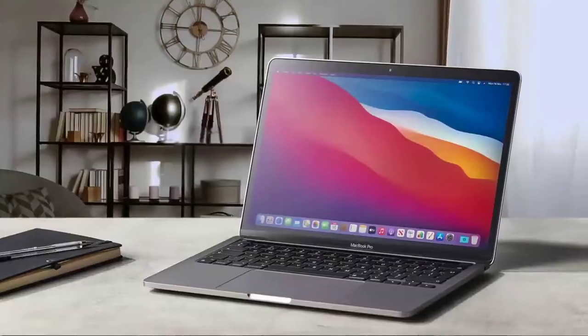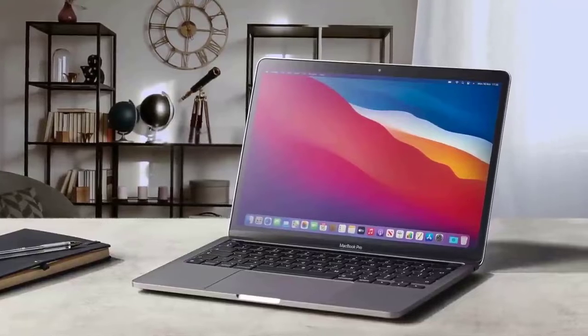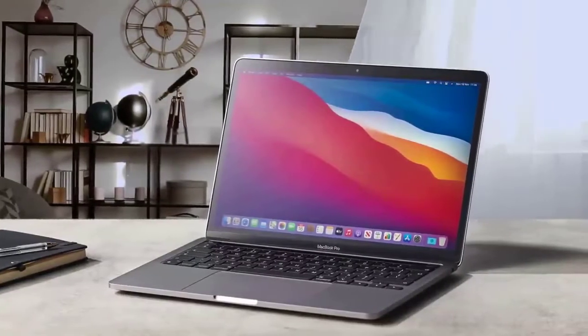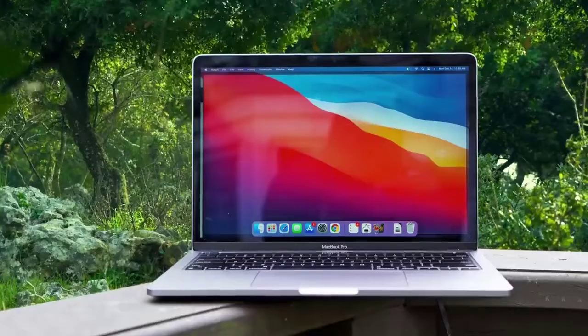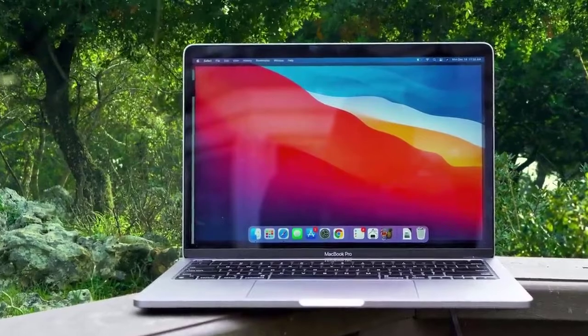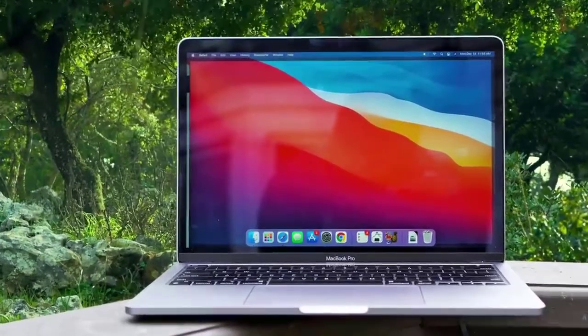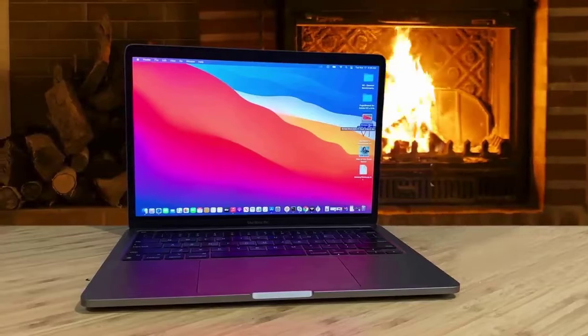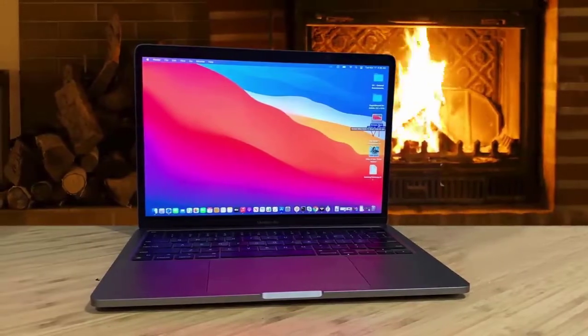But its status is somewhat in limbo thanks to a recent 13-inch Pro refresh featuring the company's M1 chip, a processor that just so happens to also be running under the hood of the company's latest Air. It certainly looks and feels identical to previous MacBook Pro 13-inch models, so anyone hoping for a radical new look to match the radical new hardware within is going to be disappointed.